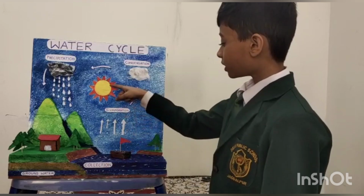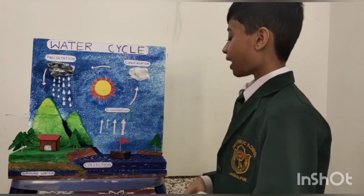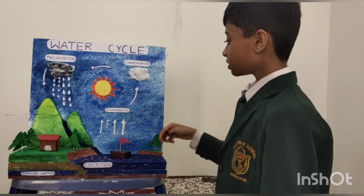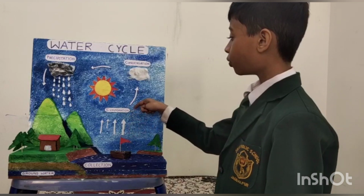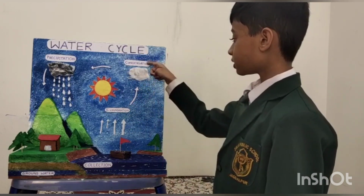Step 1. Due to the sun's heat, water in the water body changes into water vapor by the process of evaporation. Step 2. This water vapor rises up in the air and cools down to form water droplets by the process of condensation.